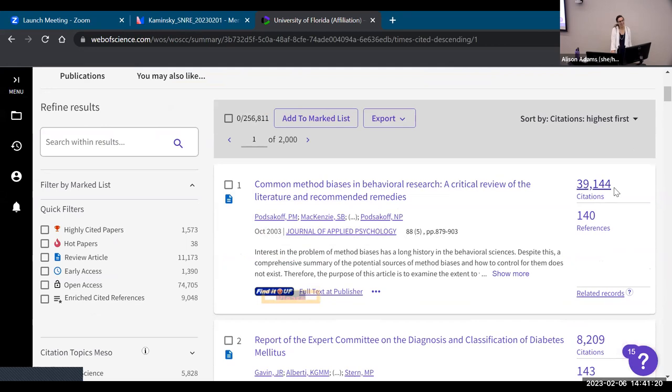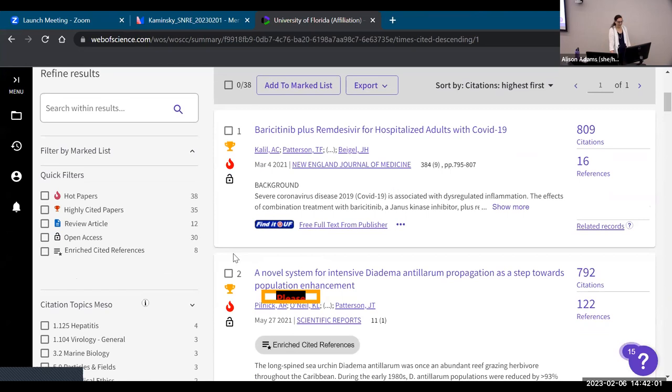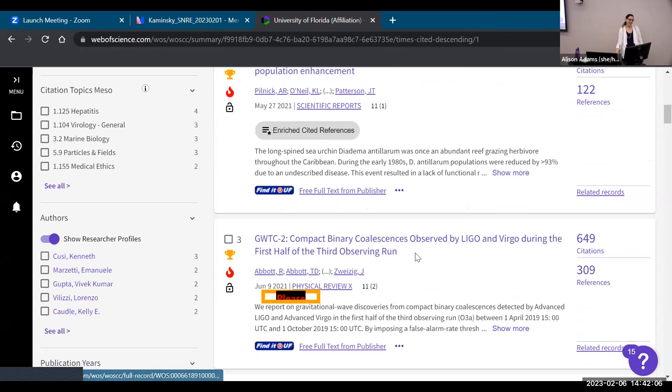But the caveat with that is that Web of Science only counts citations from articles that are also in its database. So there are probably more than the 39,144 articles in Web of Science that have cited this paper, so the number is probably higher. But it gives you a lot of different ways to filter things. Maybe you want to say, where are the highly cited? Well, we just did that. But what are the hot papers? You can just refine that. And you get some things on COVID and other cool things, probably from the med school.